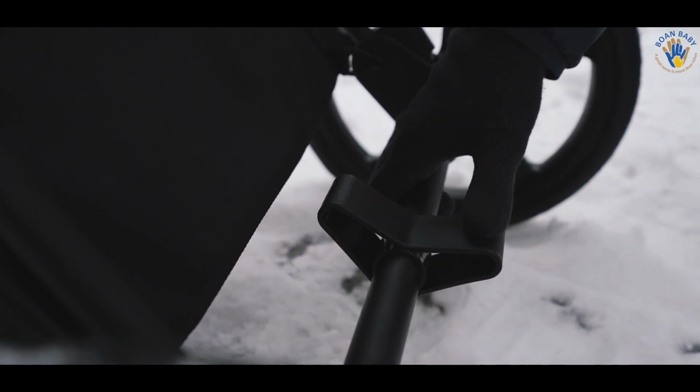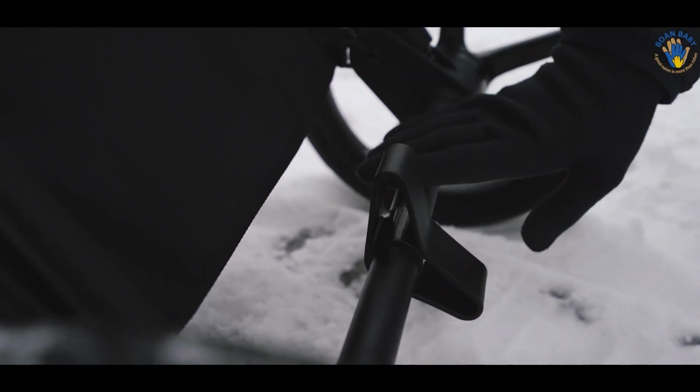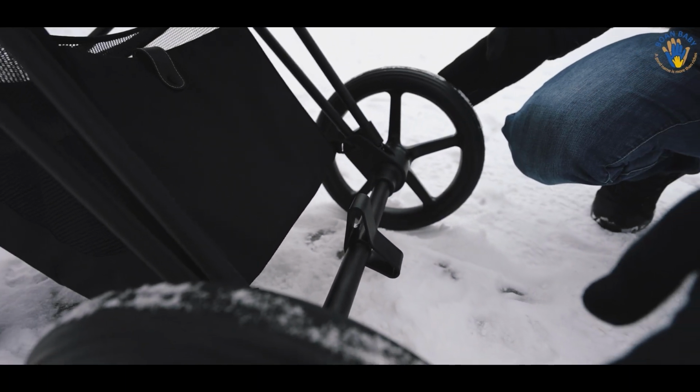On the rear axle, as you can see, there is a foot brake. Press the upper part to release the brake, press the lower part to put on the brake. And the width of the wheelbase is 60 centimeters, which means you will pass absolutely any elevator.